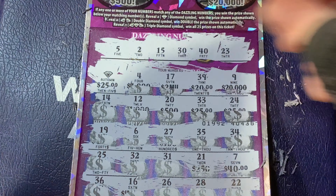Heck yeah, first ka-ching. So what we got now, let's try to scratch it. It's a $10 million, a $1 million mega multiplier. Come on, baby, we got to get this. Come on, we need a big win here.